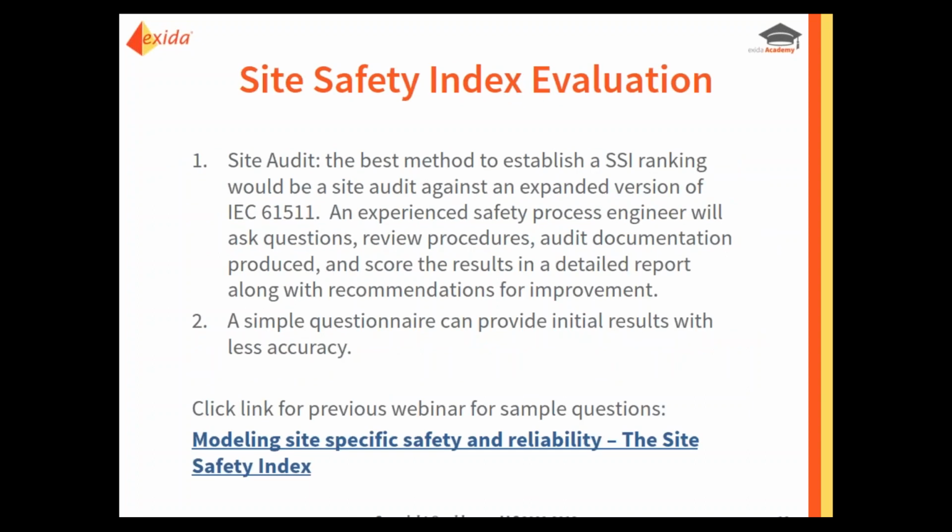Okay, so you want to know about this evaluation. Well, there are two different ways that SSI can be evaluated. One is via an external audit, which provides the most accurate measure of SSI. The next is a self-administered questionnaire, which relies on less information than the audit and provides an approximate measure of SSI. So let's talk quickly about the first one, the external audit.